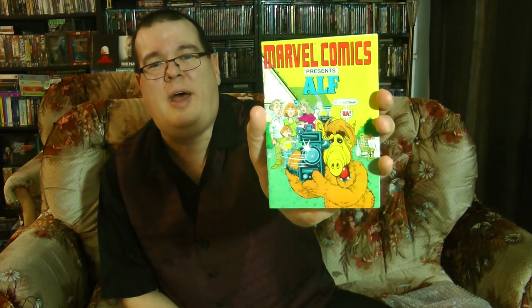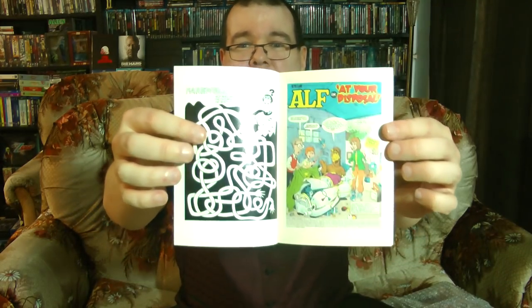Oh my god! A Marvel Star Comics ashcan. I didn't even know these existed. We have Marvel Comics Presents ALF. There you go. And then a special offer for a subscription to Star Comics on the back. Oh, this is amazing. Oh, look at this. That's fantastic. One of the original ALF comics.